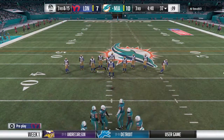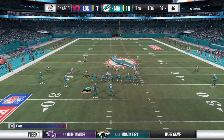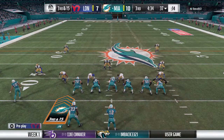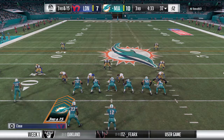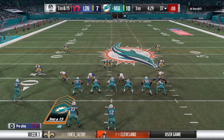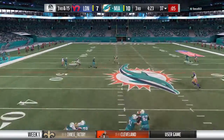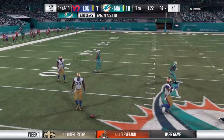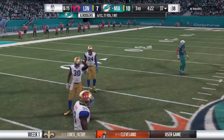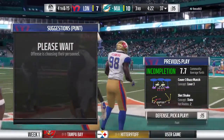The Dolphins on third down. They've only converted once in 4 tries. This will be 3rd and 15. Working from the gun, Rodgers. And this is going to be incomplete. A pretty good coverage there, and both of these defenses, they've had good coverage throughout this one.